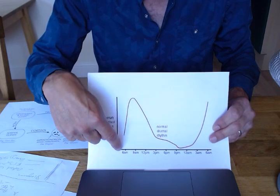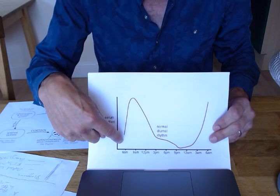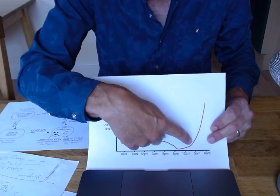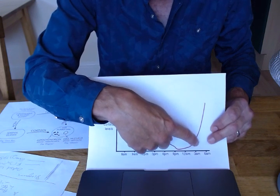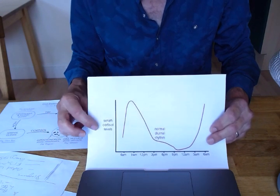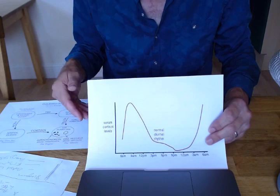So here we go. So we got cortisol rising up at around 5, 6 a.m. It rises, it comes down again, and then the same pattern repeats. Around 3 a.m., 4 a.m., it starts to rise. So I found that in an endocrinology book many, many years ago.